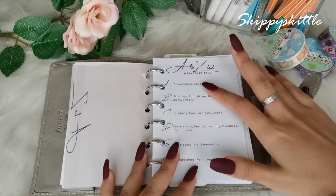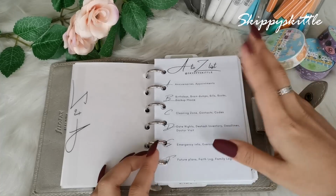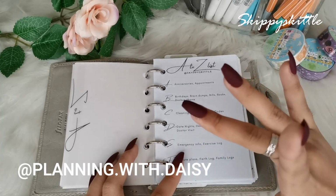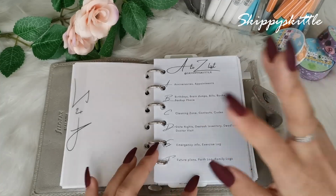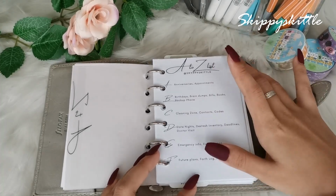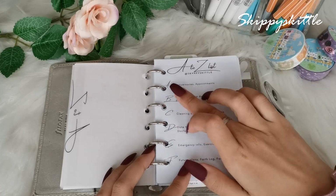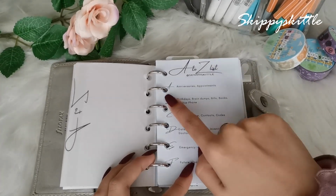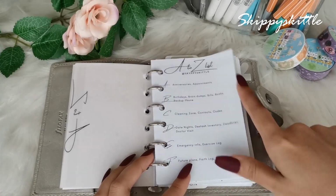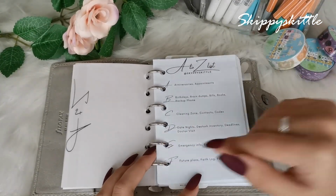This A to Z list is an adaptation from, and inspired by, a planner girl on Instagram. I'll leave her link, and she has an amazing video on her style of planning, and I love this. The A to Z list is actually your trigger, just like a Vienna artist list, just that it's in categories of the alphabet in front. So for example, A is for anniversary and appointments. If I do have more, I'll just type it in and put it right in, but for now this is what matters to me.